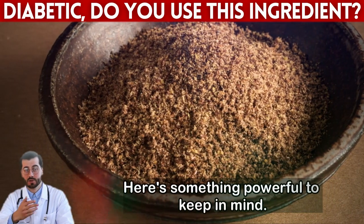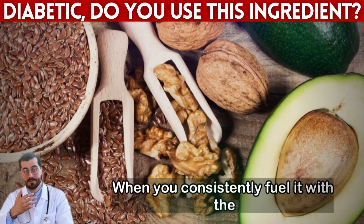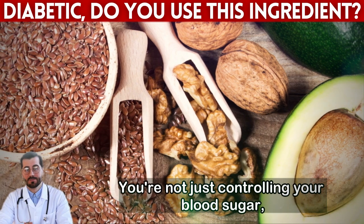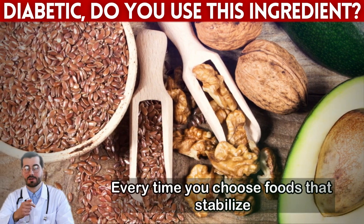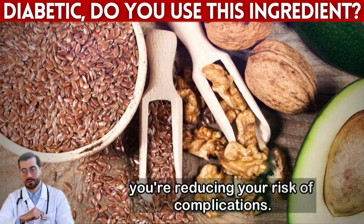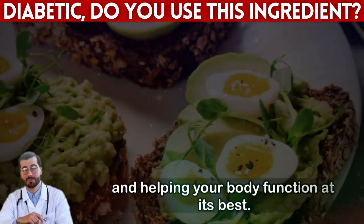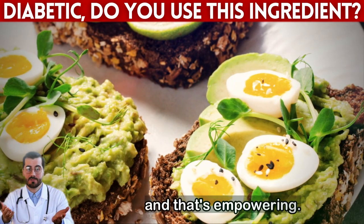Here's something powerful to keep in mind. Your body is always responding to the choices you make. When you consistently fuel it with the right foods, you're not just controlling your blood sugar, you're building a stronger, healthier future. Every time you choose foods that stabilize glucose, you're reducing your risk of complications, increasing your energy, and helping your body function at its best. You have more control than you think, and that's empowering.